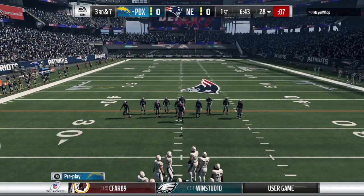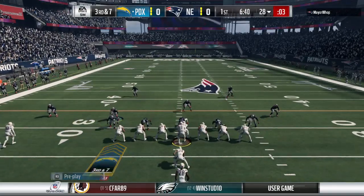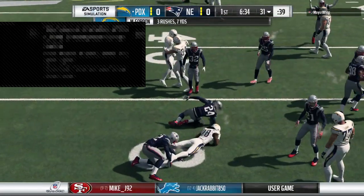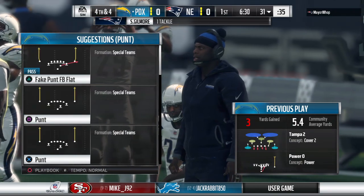A tough spot here on their opening drive. This is 3rd and 7. Play clock winding down. On 3rd down, this is Melvin Gordon. Across the 30 to the 31-yard line. Call it a gain of 3, and it'll bring up 4th down.